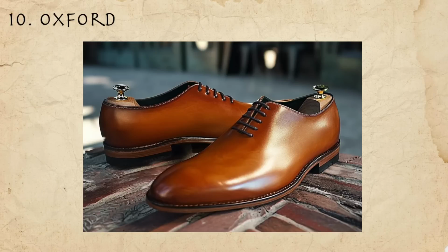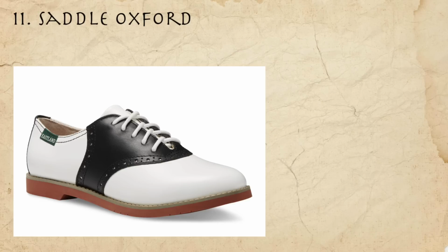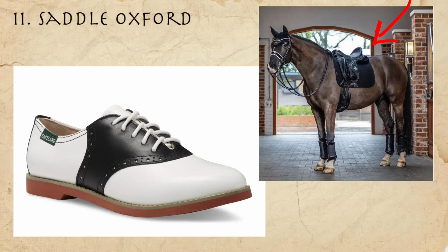Next one is Oxford shoes. Oxford is a type of lace-up shoe with a low heel. It's characterized by shoelace eyelet tabs that are attached under the vamp, a feature that is called closed lacing. Now this one is called saddle Oxford shoes. It's basically an Oxford shoe, but it's characterized by a saddle-shaped decorative panel placed mid-foot. Normally it's black on white color.